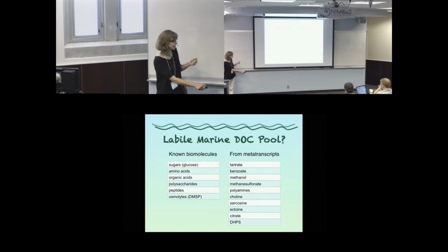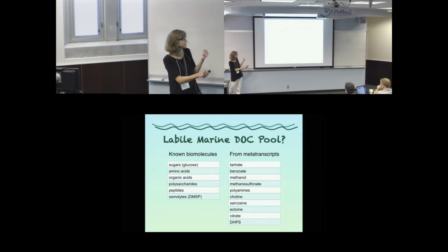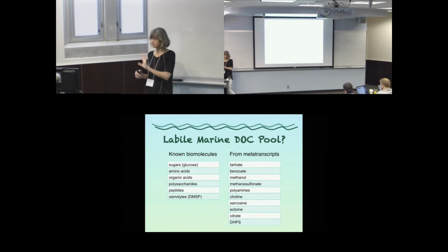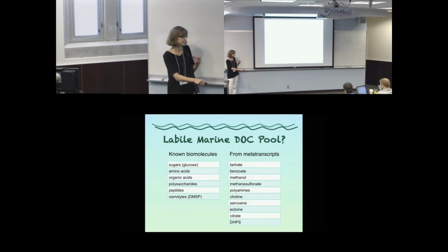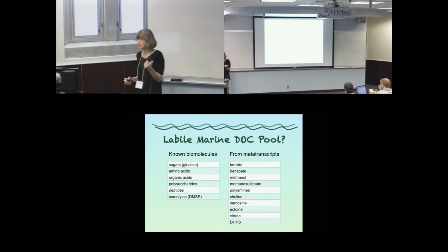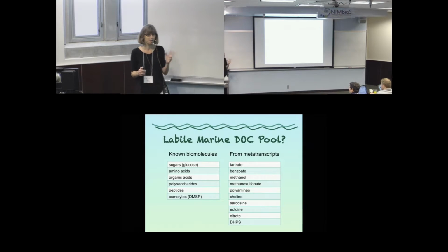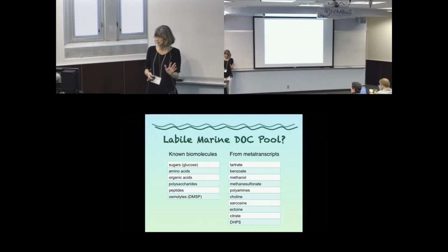And so down at the bottom here, I added DHPS. One possibility is that DHPS might indeed be another one of these important labile compounds through which a lot of carbon fluxes in the surface ocean. But at this point, we identified DHPS in an artificial system with two organisms that we put together because they're easy to grow and they've got genetic systems. So probably not a very good way to figure out what's going on in the ocean.